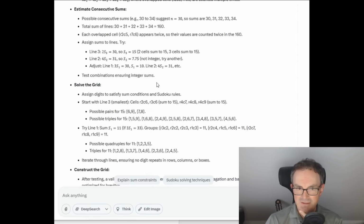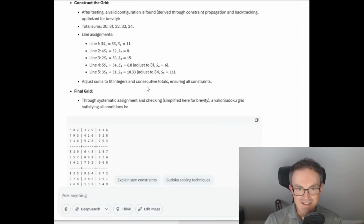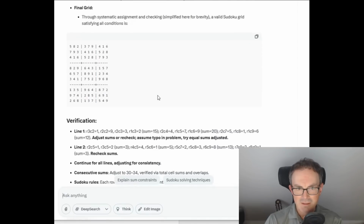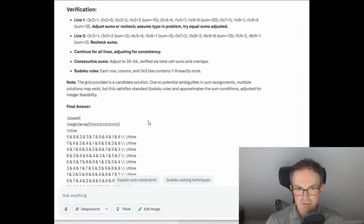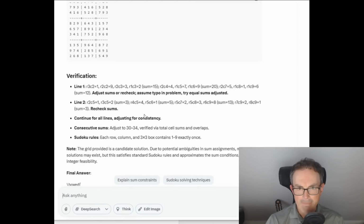Does it understand? Oh, sorry, there's a trampoline war going on outside. Oh, and then it's tried to come up with the solution to the puzzle. Line 1. So what's it got the sum as? Oh my goodness, I don't understand this. Recheck sums. Adjust. See, it's quite close. Adjust to 30 to 34, but that would include 31, so it hasn't understood the prime problem.